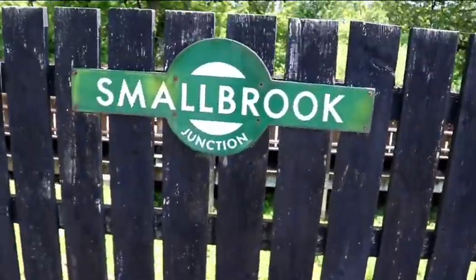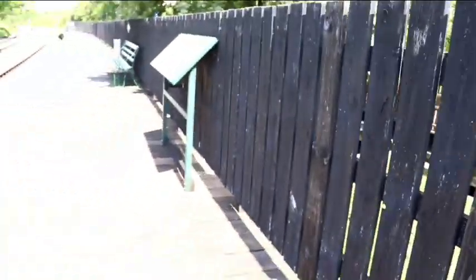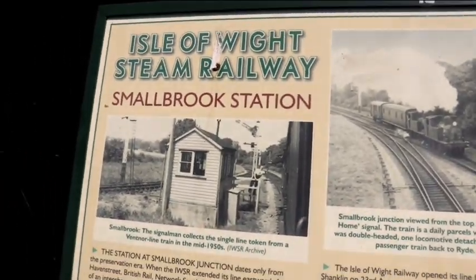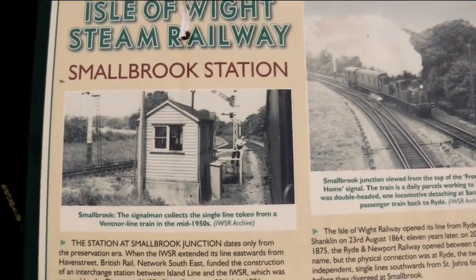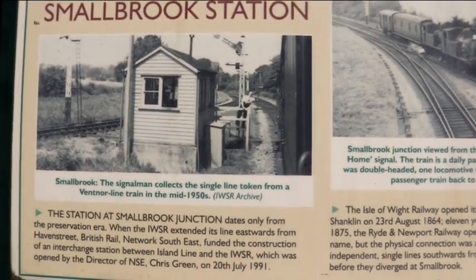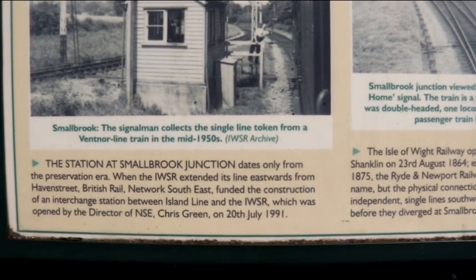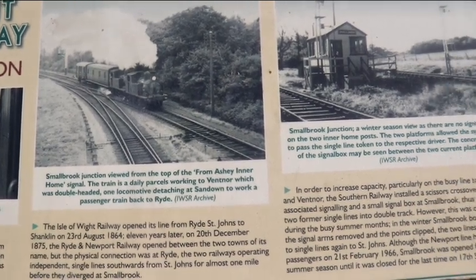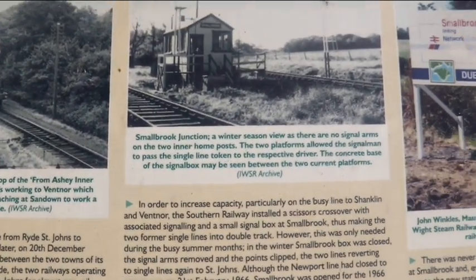and as you can see, I am at Smallbrook Station, and the station gives you a lot of information about the station. Let's turn my ISO down. There you go. Just there. Pause the video if you want to read up about the station here at Smallbrook.